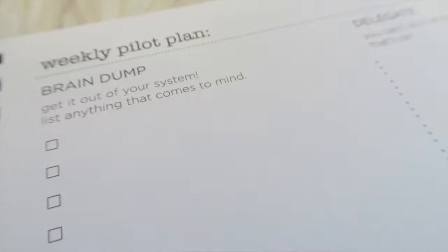I love this daily action planner. This one is even more intricate because it gives you the option to do a brain dump at the beginning of your day, which is awesome. Get it out of your system. Things that have been on your mind that are plaguing you, you write them here. And then you go forward to delegate, and prioritize the top things you need to do that day, and then organize your week around one thing to do. So, you know, your primary focus.